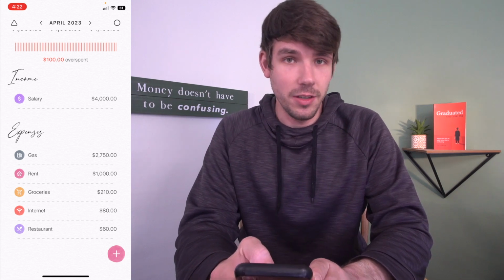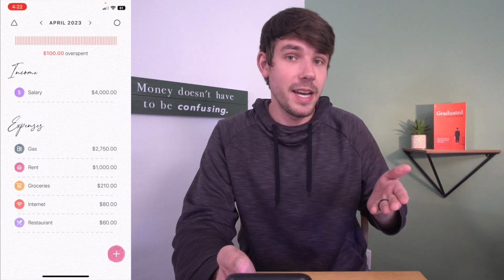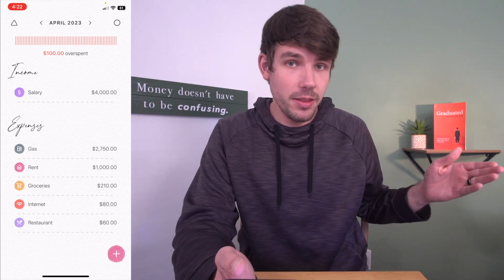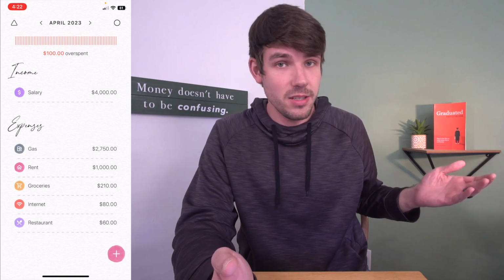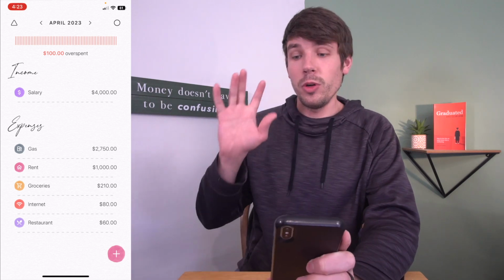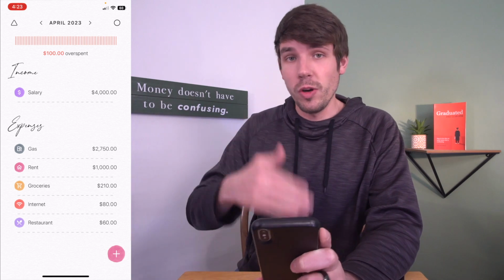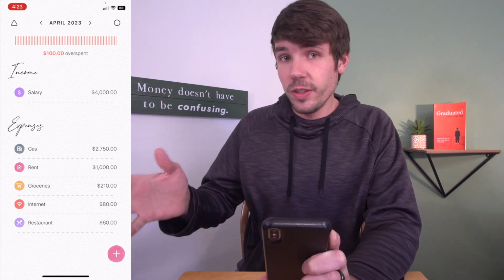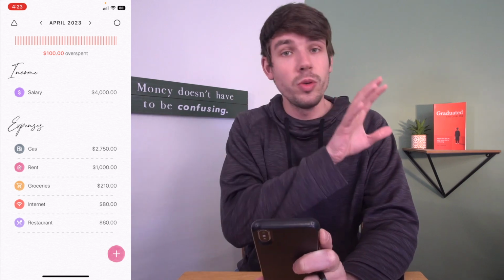being allocated to internet. But for something like groceries or gas, where you're going to have multiple transactions in that category throughout the month, and on top of that, you don't actually know how much you're going to be spending on each of those transactions, what I would do is go into accounts, create an account for groceries, and then if you're planning on budgeting $500 for groceries throughout the month, just transfer $500 from your checking fund in the app over to your grocery fund.